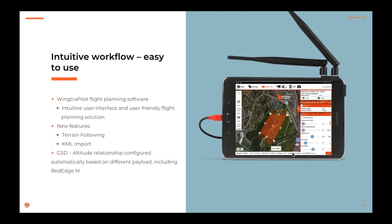Now let's have a look at how we make it easy for customers to use from the software perspective. I will now introduce our flight planning software, which is called Wingtra Pilot. Wingtra Pilot provides an intuitive user interface and a user-friendly flight planning solution. It is simple, but at the same time provides all necessary and time-saving functionality for our users. You can plan and execute the entire mission right in Wingtra Pilot.